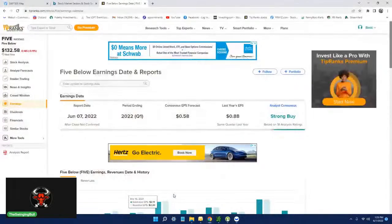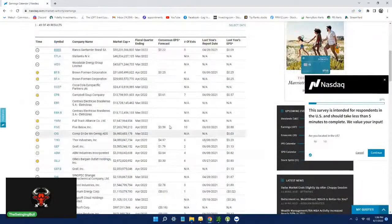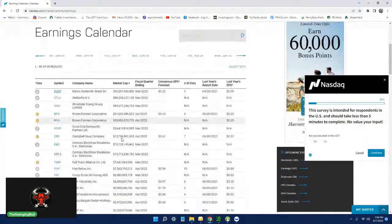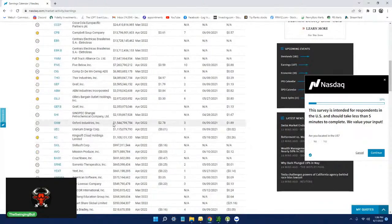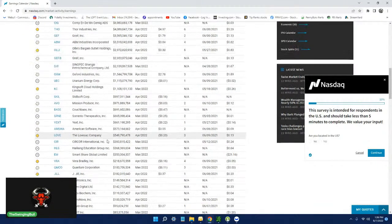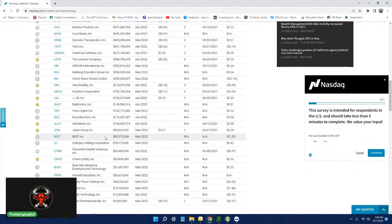We could try and find some other ones that might have a tighter spread. Let's see here. So Five wouldn't be bad, just keep your eye on the spread. Let's see what else we got here. We got a bunch of energy corps, but energy's been on a tear. We don't see a therapeutics company, SRNE, software company. Was this Best Buy? No, that's not Best Buy. Best Buy is BBY, I think.